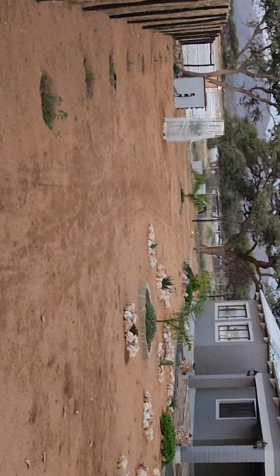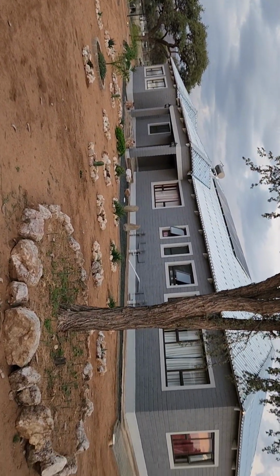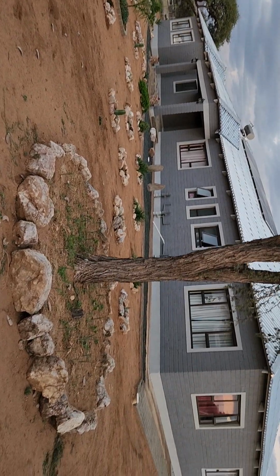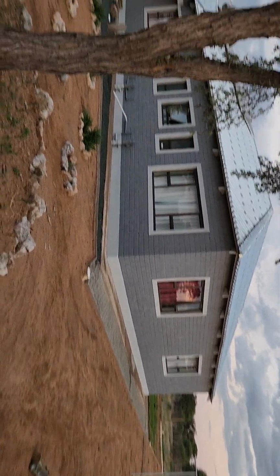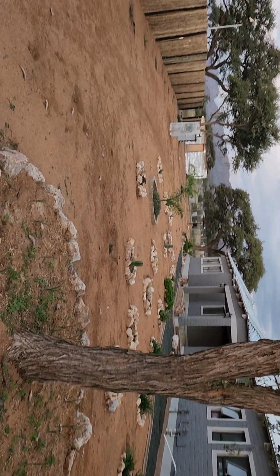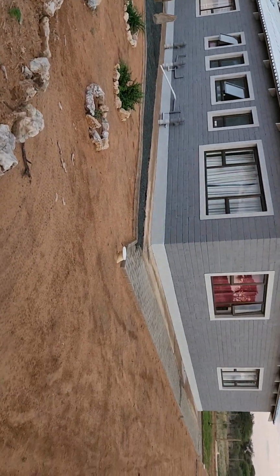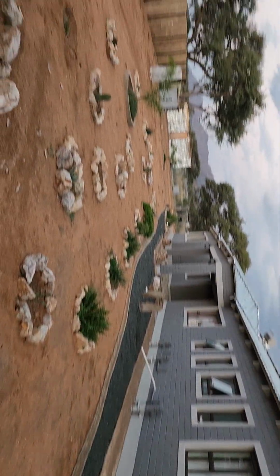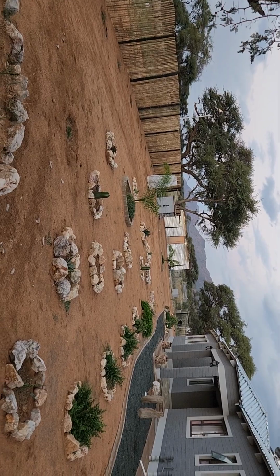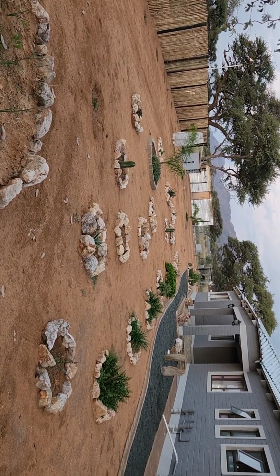Okay, now we're back to the house. We're using solar. We're totally off-grid here. We have a solar geyser, we have solar panels, we have a 5 kilowatt solar system which supplies us with the electricity for the house. We basically run 4 fridges and microwaves and most of the things people in town use, with the exception of a gas stove. That's the only thing we have in the house which doesn't use electricity.